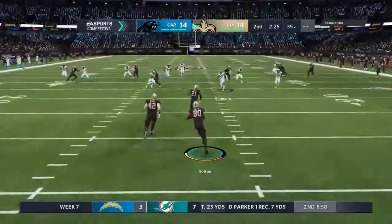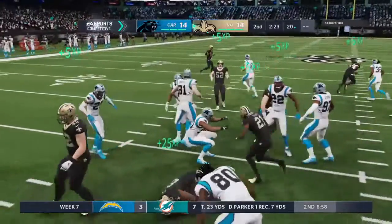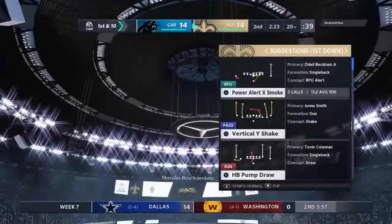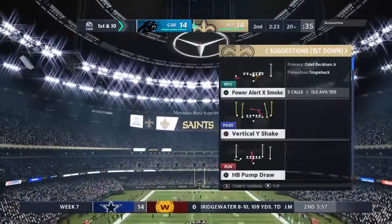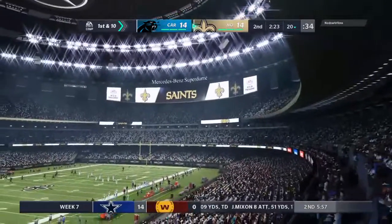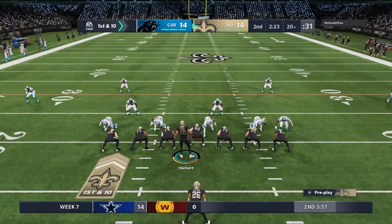Takes this about 5 yards deep. And the decision to come out of the end zone is going to cost him 5 yards as he's taken down right at the 20. At their own 20-yard line. Getting set for their next drive, the New Orleans offense.